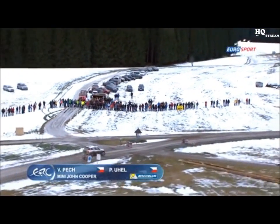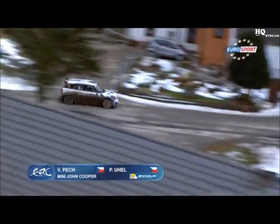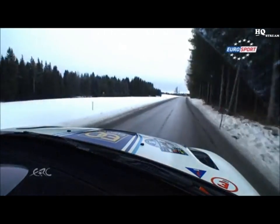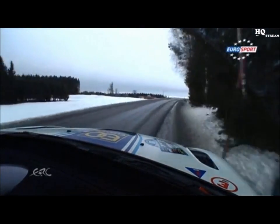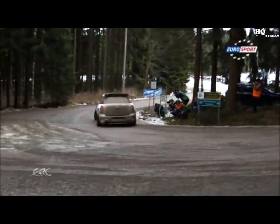Vaclav Pech. Fair amount of snow around, but not on the road. Still wet, cold conditions. Fourth fastest on the stage. Second overall after the retirement of Kajetanowicz, 9.8 seconds down on Baumschlager.